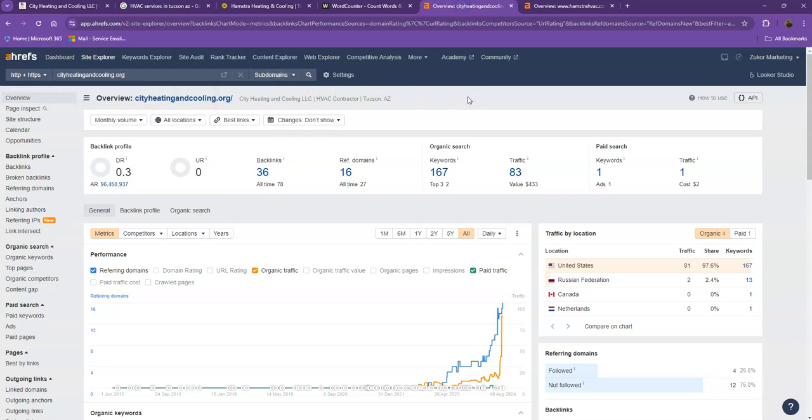We have here Ahrefs, one of the paid tools that we're using for us to have some more information on the back end of your website. We'll be talking more about the numbers starting off with DR. This is the level of trust that Google has in your website, and UR is the strength of your website. Backlinks, on the other hand, are other websites that refer to your website. So they're like shoutouts from different directories like Yellow Pages, Yelp, and the like.